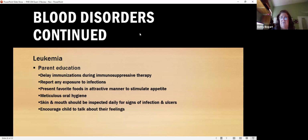And they have general malaise, and sometimes they have a lot of sores in their mouths, and it does cause them not to want to eat. So give them some of their favorite foods in a manner that makes them want to eat. Make a party out of it, whatever, or shape it like pancakes and like Mickey Mouse. Those types of things can stimulate appetite. Keep that mouth as clean as you can, and always look at their skin and mouth for signs of infection and ulcers.